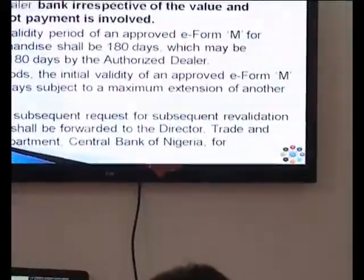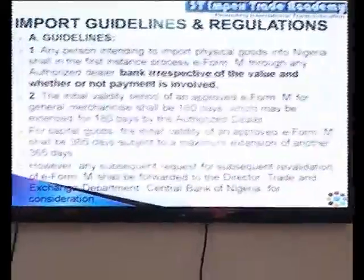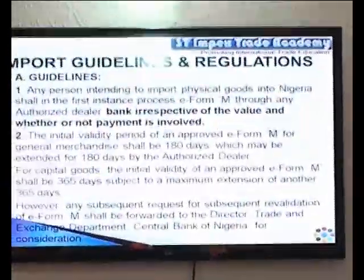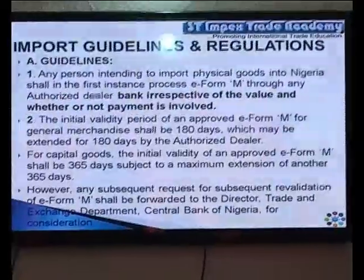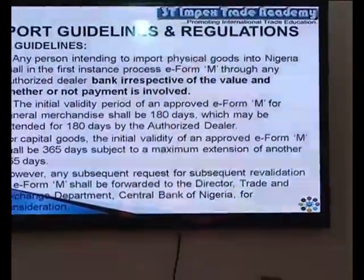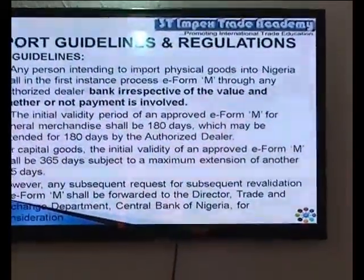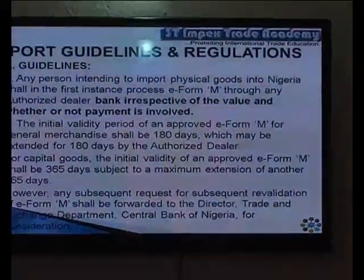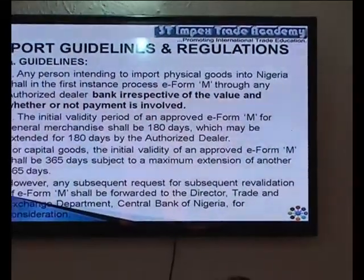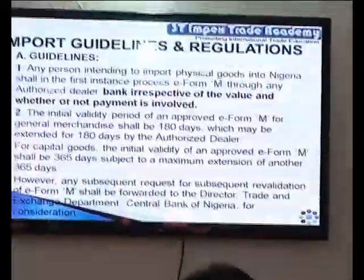So let's take them one by one. Number one, any person intending to import physical goods into Nigeria shall in the first instance process a Form M through the authorized dealer bank, irrespective of the value and whether or not payment is involved. So even if I'm working with an NGO and we are bringing mosquito nets to give free to Nigerians, I still have to process it, even though it's free. The fact that it's free is not an exemption. I still have to declare that this came into the country, irrespective of the value or whether or not payment is involved.